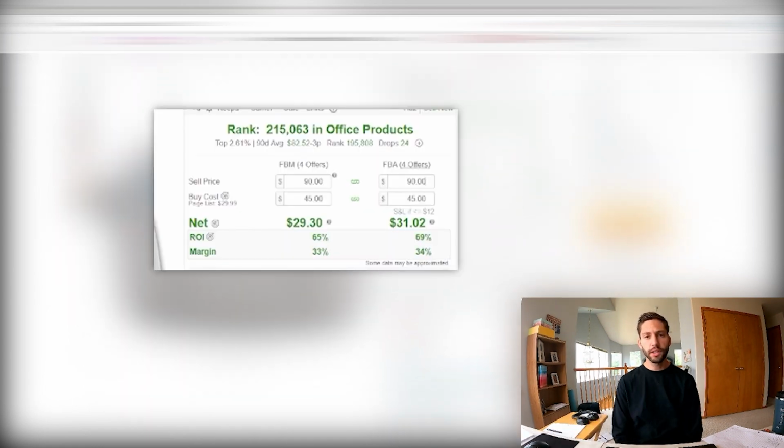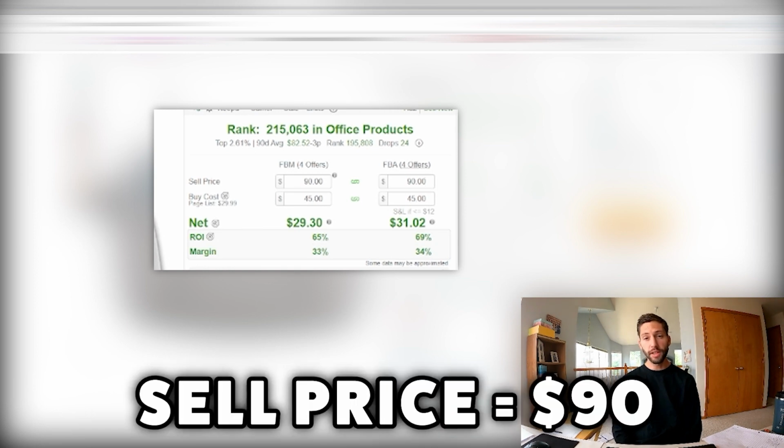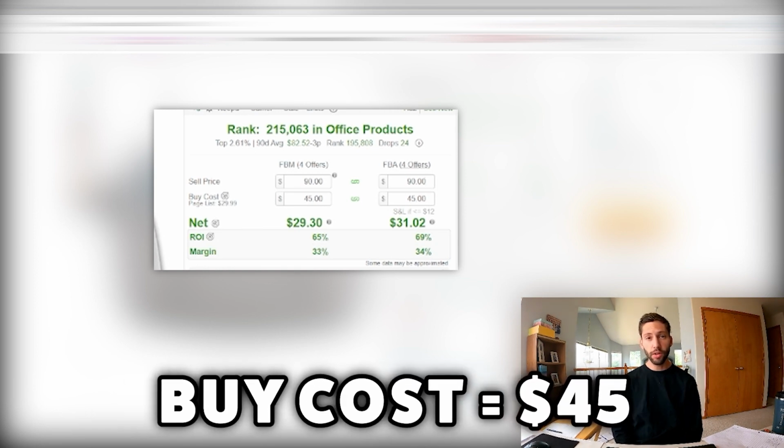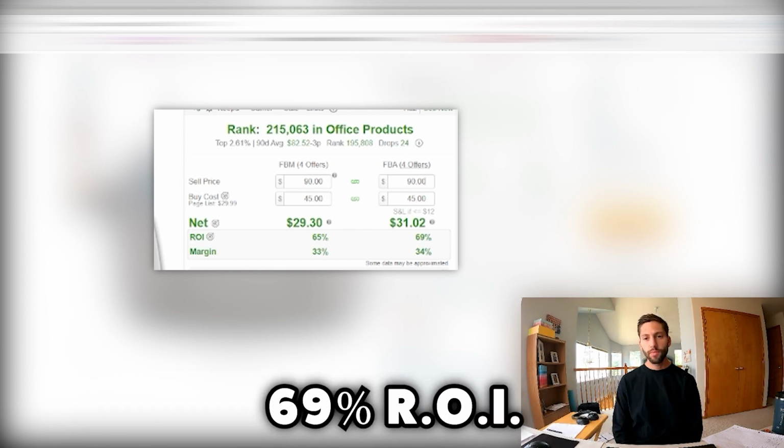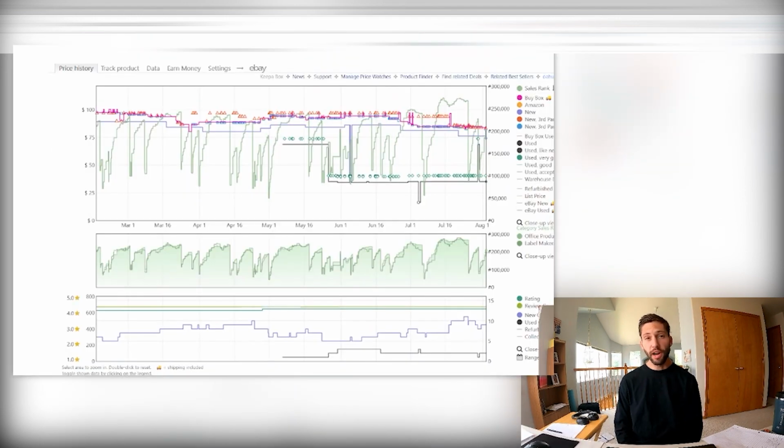We've sold this item before. This is an office product. It's around $200K in office. We plan on selling this around $90. We purchased it for $45, so it's going to be $31 potential dollars in profit and around 69% ROI. This is the Keepa graph on that one.